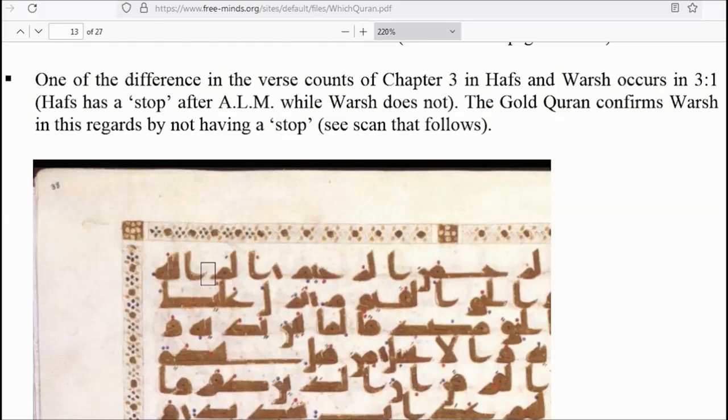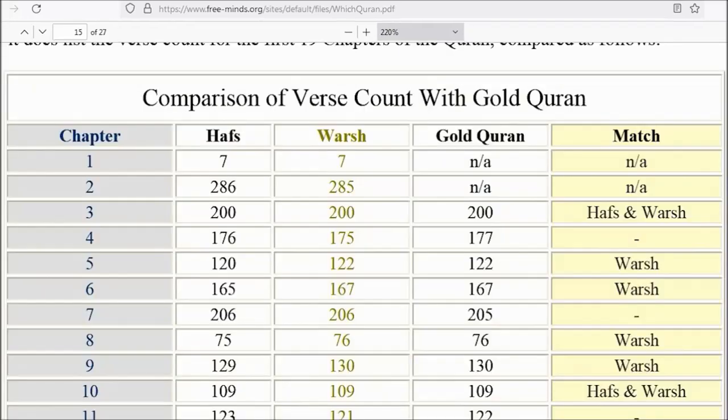There are some things, as we saw through the list, let's show it again, some things that do confirm the Quran which is in Cairo, but the majority seems to confirm, the Istanbul Golden Quran seems to confirm the opposite. So you see, the Gold Quran does have a mixture to prove that the Hafs manuscript is okay, but it shows that the Warsh Quran is more correct in the written system.